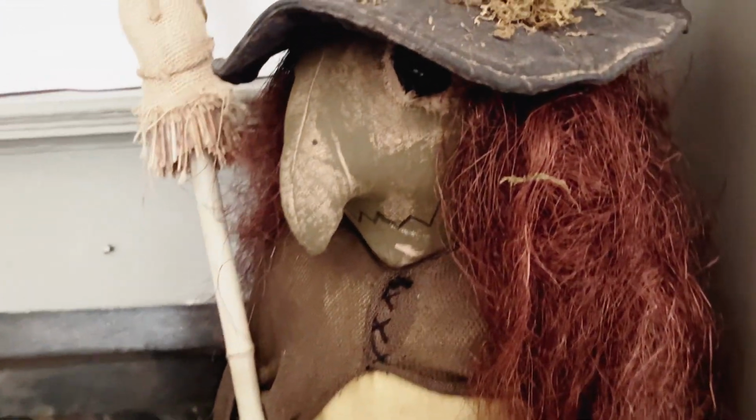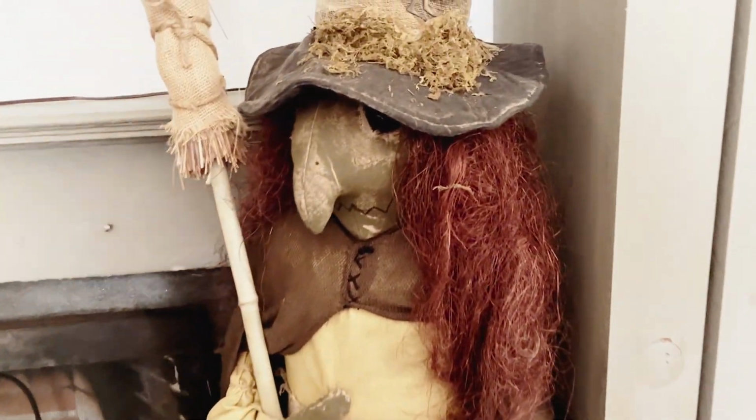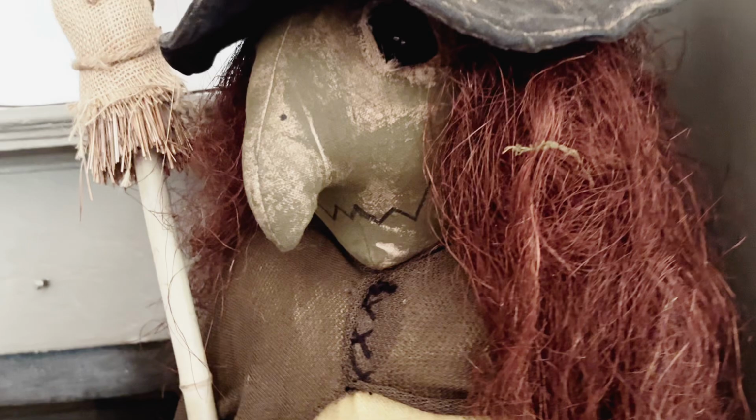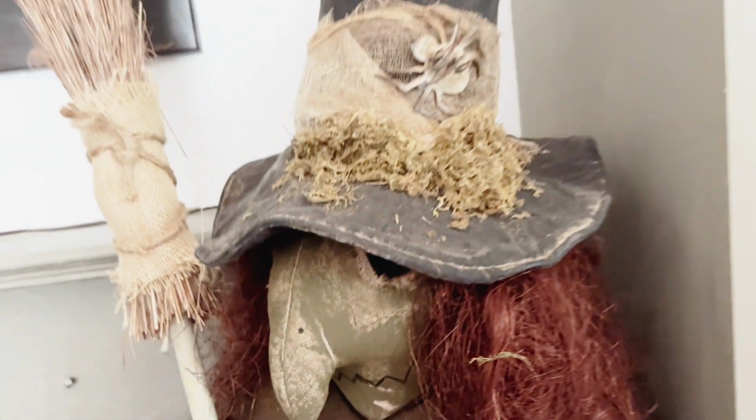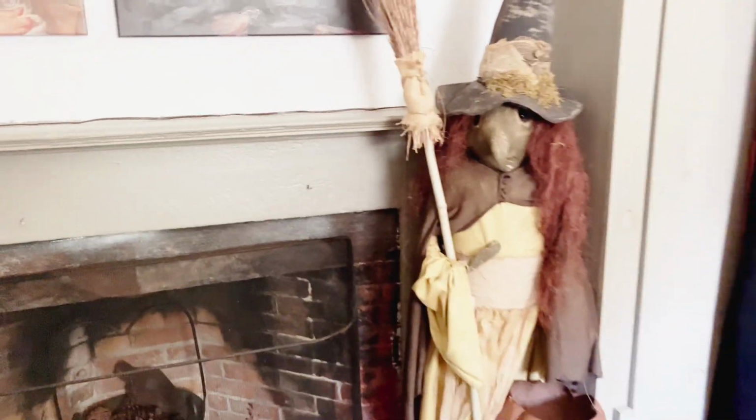This is not Brunhilde. This is not the one out in the front. This is a whole different witch. Oh my goodness. How did you get in here? The witches are multiplying. Oh, but we love the witches.